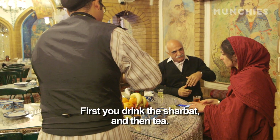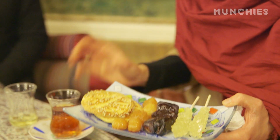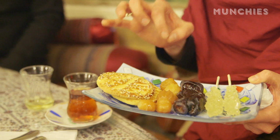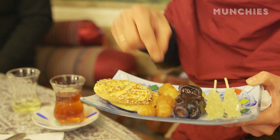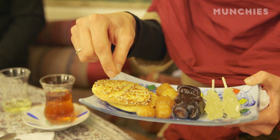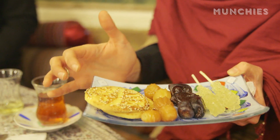Here he was explaining the different sweets that are served with the tea. As we have the crystallized sugar, the famous dates, and this is bamiya, which comes from zulbia bamiya. The two different types of sweets that are made, the wheat is fried, and then there's syrup poured on top. And then this is his own signature, because it comes from his hometown, which is Hamedan. And it's not too sweet, so you can easily have many of them one after another.